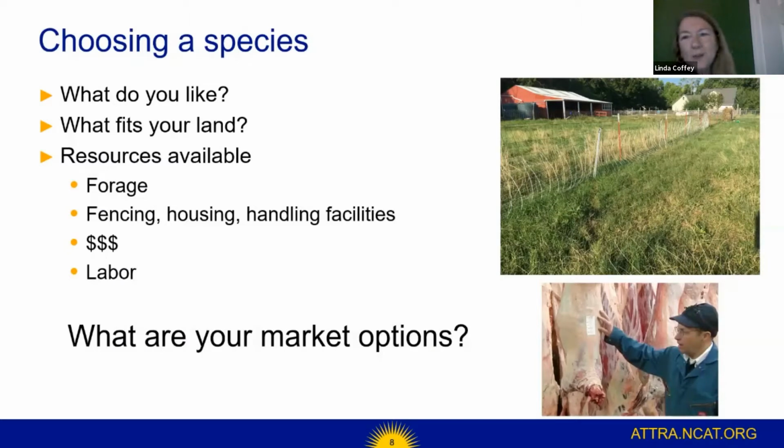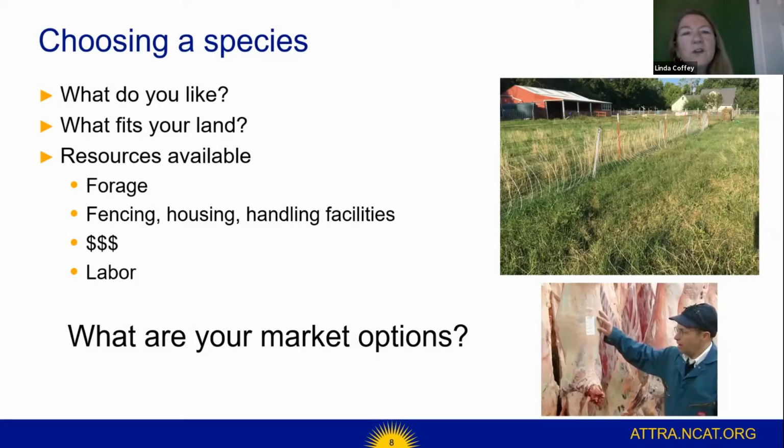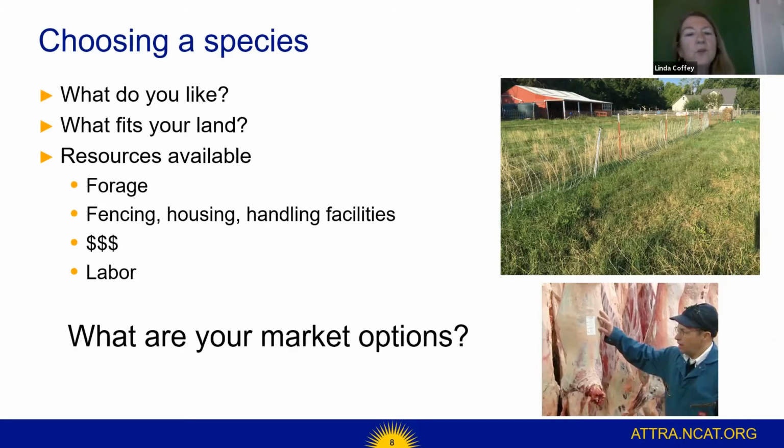When it comes to choosing an animal, there's lots of things that go into this. First of all, what do you like? If you like the animals, you'll do a better job taking care of them. If you're afraid of an animal, don't try to raise it, okay? Just start with something you're comfortable with and that fits your land. Justin talked last week about a producer who had perfect goat land, meaning brushy, and they tried to use it for cattle. So let's think about what the animals need and what your farm actually is.